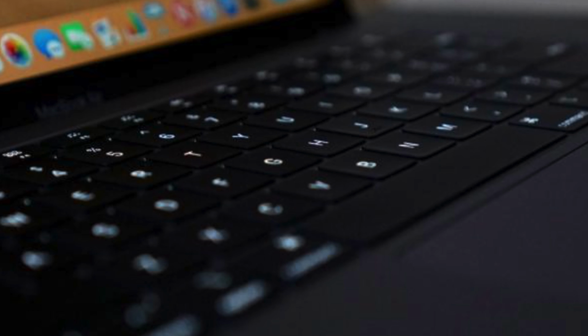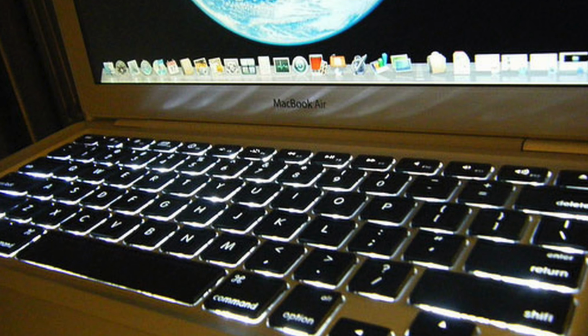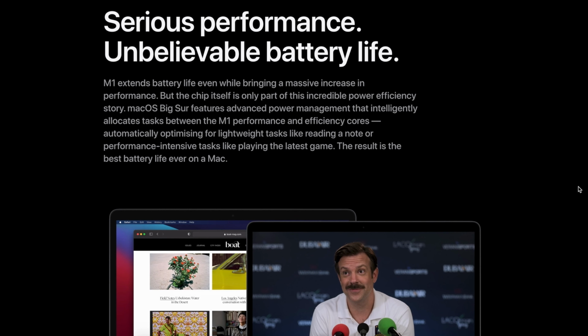Another thing that is great about these keyboards is that there is no backlight bleed. So it means that when you actually look at the keys, as you can see here, you only see the letter on the keyboard light up and not the surrounding part of it, which is something that on older MacBooks, so from 2015 and previous ones, wasn't particularly nice and just didn't look as aesthetically pleasing as it does in these new models.